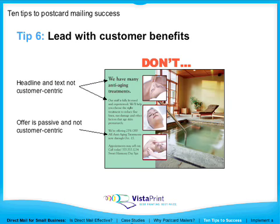Tip 6. Lead with customer benefits. If you want to get a prospect's attention, don't lead with facts about your company. Rather, lead with how you can help them with a problem. Keep your copy focused on the customer, not you. Use active, not passive verbs.